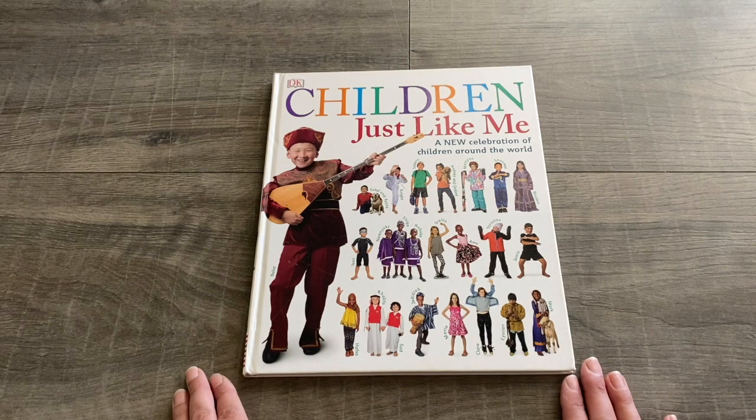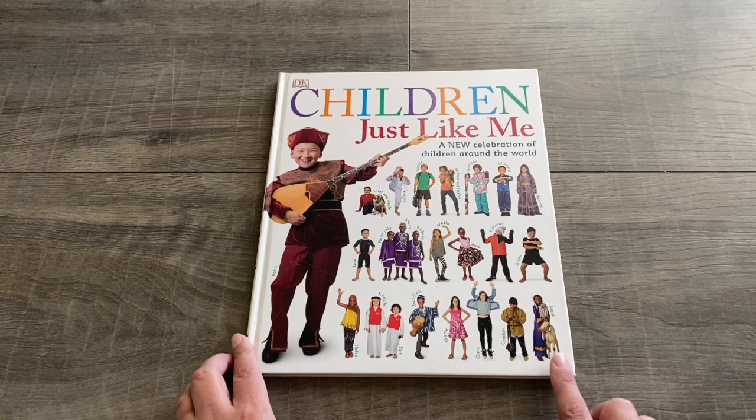So let me give you a quick flip through of this book so that you can have a look at what it looks like on the inside.